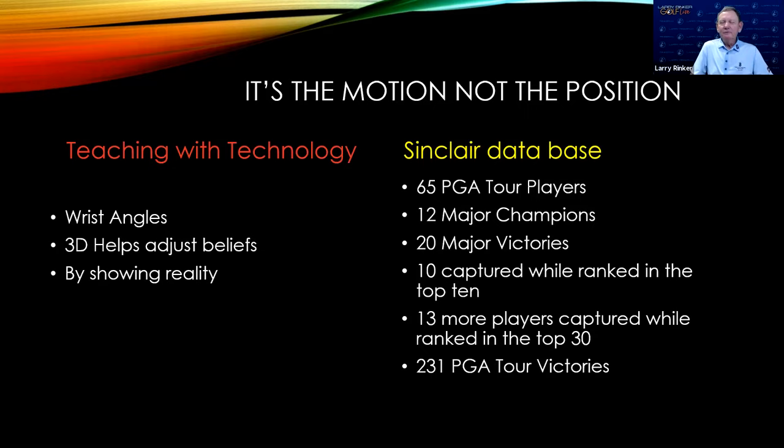So wrist angles, 3D helps adjust beliefs by showing reality. I know when I bought a camera that shot 240 frames per second 8.5 years ago, I found out what I really did, not what I thought I did.